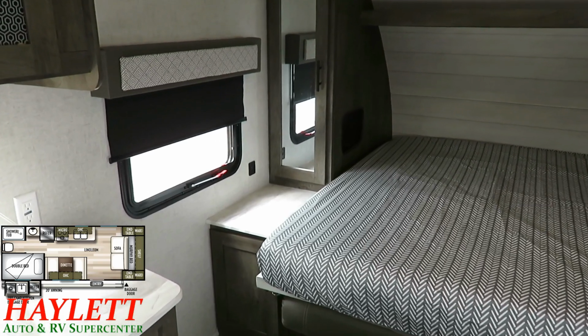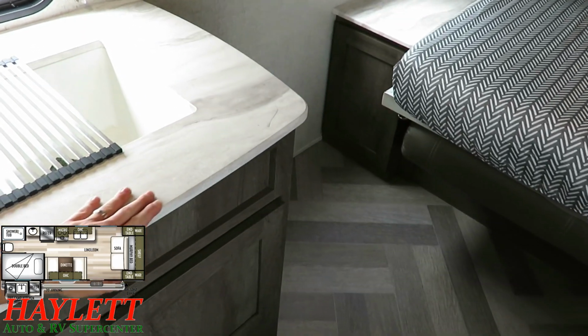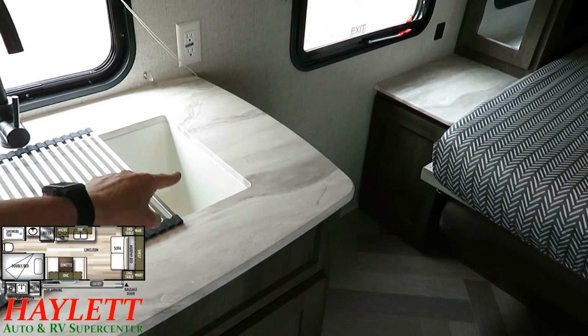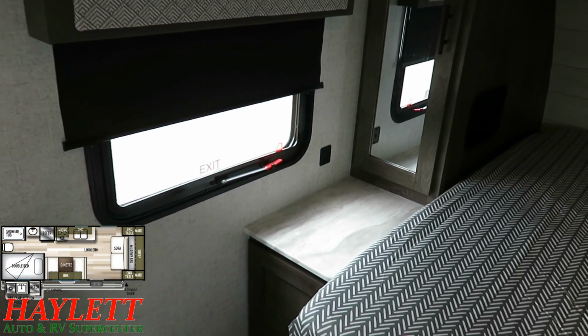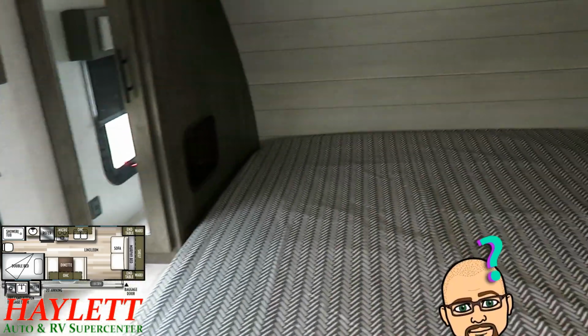Both sides of the bed also get equal treatment. You have sealed edge thermofoil counters throughout the entire RV. That's another update of this generation of Wildwood. Last year, this was different from that. Now they're all the same. You also see that you have household and USB outlets on both sides of the bed. You might be going, what do you talk about? I only see USBs. Well, take a look at what they did.